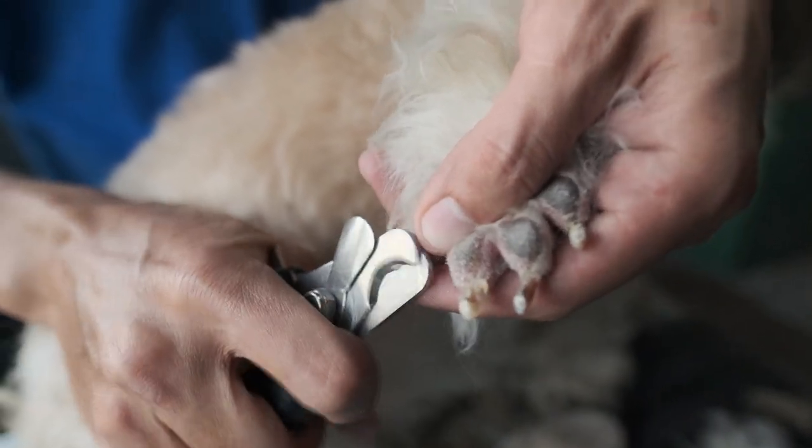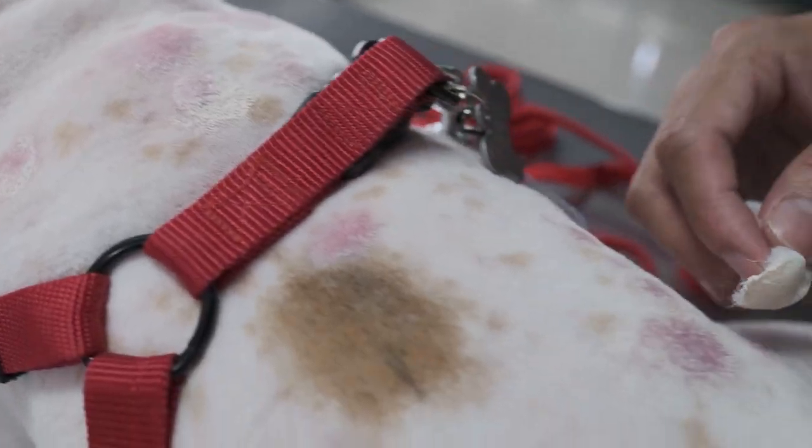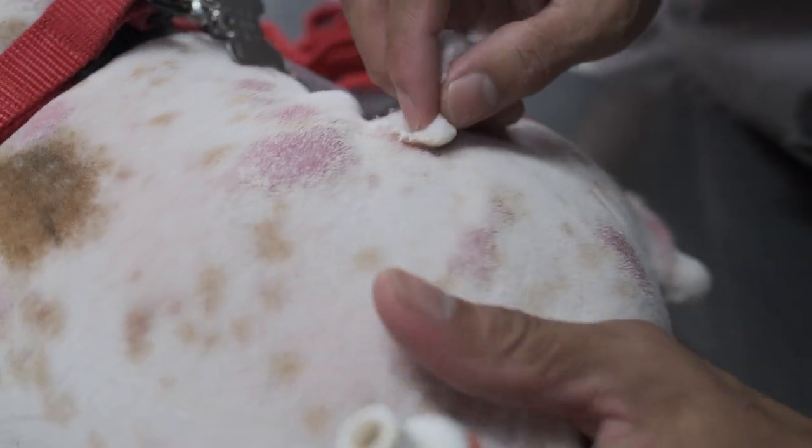Clipping the hair away from the hot spot and the surrounding area is crucial for a successful treatment plan. The hot spot will heal more quickly if the hair is removed so that the lesions can dry properly and breathe. And you can easily apply medications properly. Grooming may be painful, so your dog may need to be sedated beforehand or given pain medications.